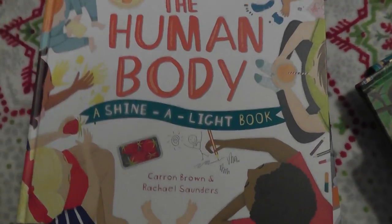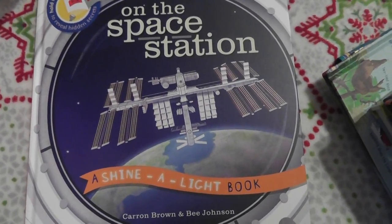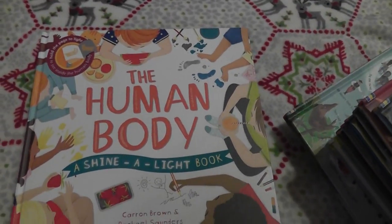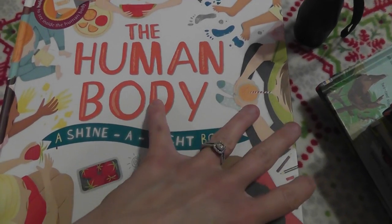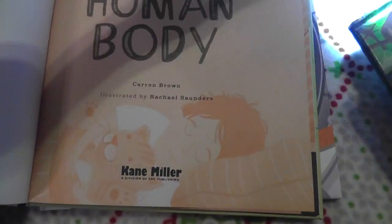We'll come over here to the Human Body Shine a Light book. We have the Space Station Shine a Light book. There's a couple more Shine a Light books, and I'll show you how these work. I need to get a flashlight. You could use the light on your phone if you have a flashlight on your phone. So I'll show you. Okay, it's on.